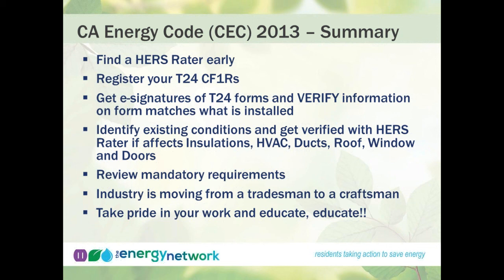And as we're moving forward with this industry, we're moving from a tradesman to more of a craftsman part of the industry. We're now getting real craft in our installation methods for insulation, and really taking pride in the work that we're doing. And now it's also being verified. So those who can meet the requirements and take pride in their work, they'll have success. We're having greater verification that items are being installed properly. And if so, that will show improved energy performance and improved overall home and comfort.